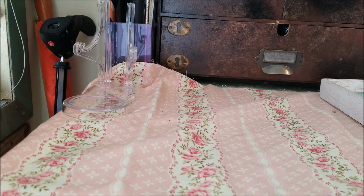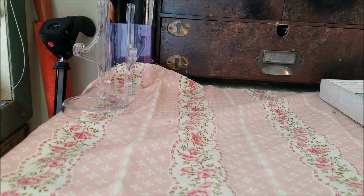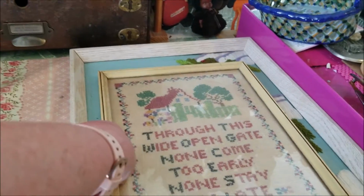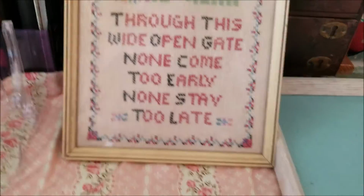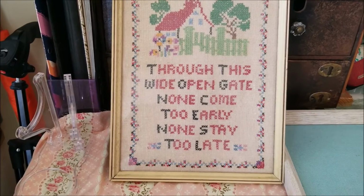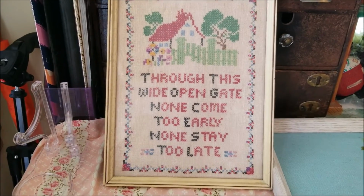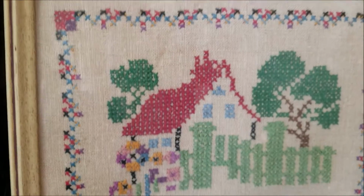Then the final 2 items are completed needlepoint and crewel pieces, which I tend to do well with. They're very collectible these days. So this one is considered a cross-stitch sampler. It's not counted cross-stitch because the linen is a closed weave.